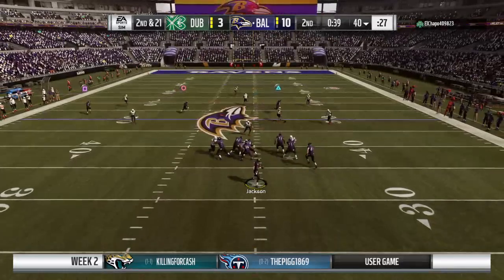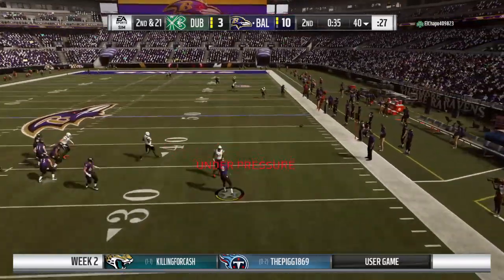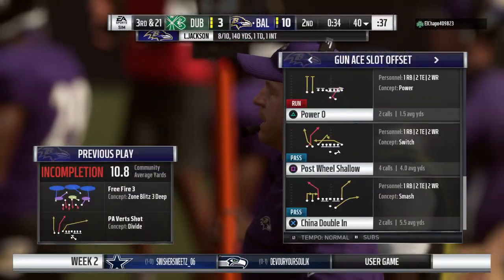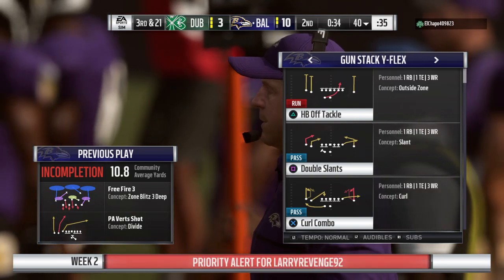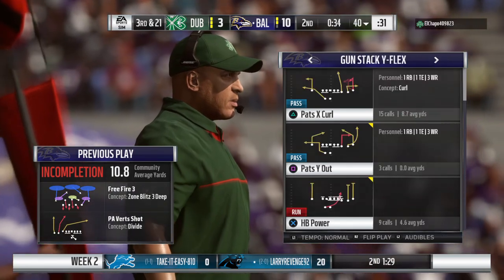Play action. Now Jackson. And seeing nowhere to throw, he chucks this one away from harm. Incomplete. Now it's 3rd down. Just his 2nd incompletion so far. He's 8 for 10. I think he'll take 80%.